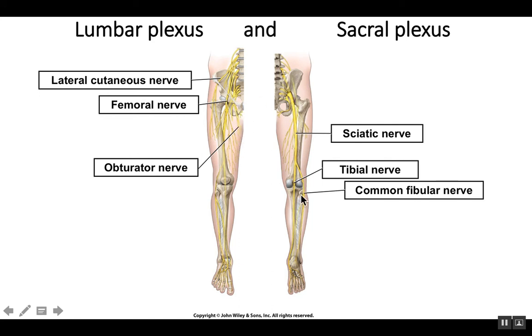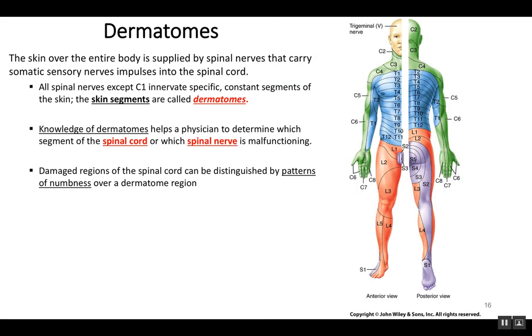And then this is a posterior view. So here's the sciatic nerve, that big nerve coming out of the sacral plexus, and then it's going to separate into the tibial and the common fibular just above that popliteal region. So those are the nerves of the lumbar and sacral plexus. The last video is going to talk a little bit about dermatomes, and then finally some of the common reflexes of the body.